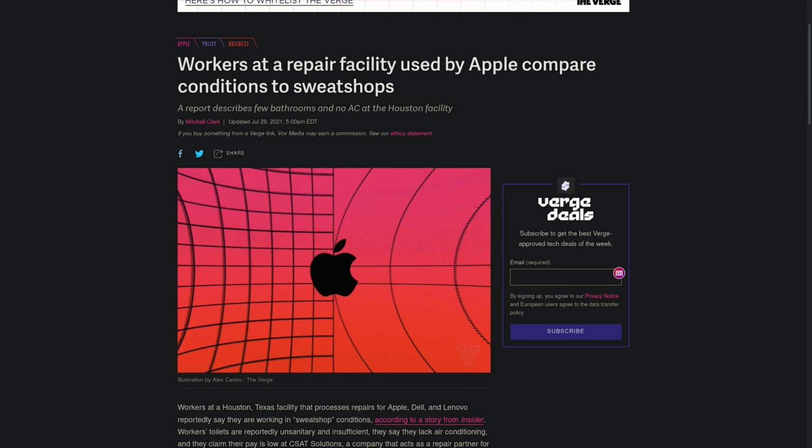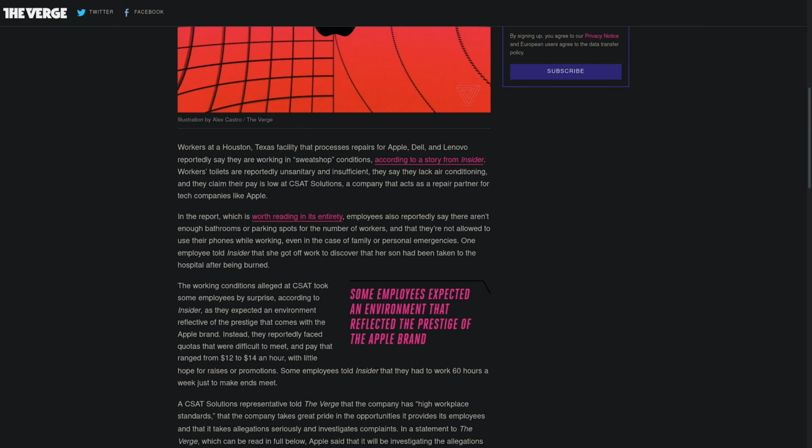And then more Apple news is that workers at a repair facility used by Apple compare conditions to sweatshops. A report describes few bathrooms and no AC at the Houston facility. Now this headline only refers to Apple, but it looks like it's a Texas facility that processes repairs for Apple, Dell, and Lenovo. So it's not just Apple specific. The working conditions allegedly took some employees by surprise, according to Insider, as they expected an environment reflective of the prestige that comes with the Apple brand.